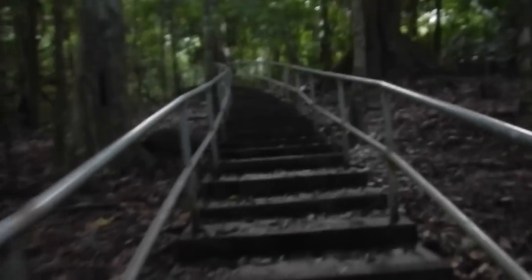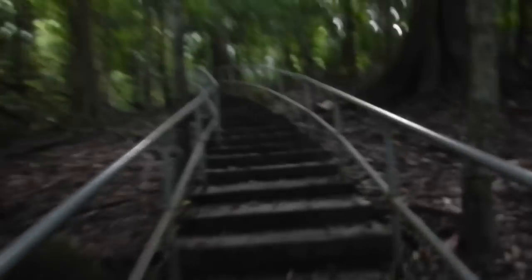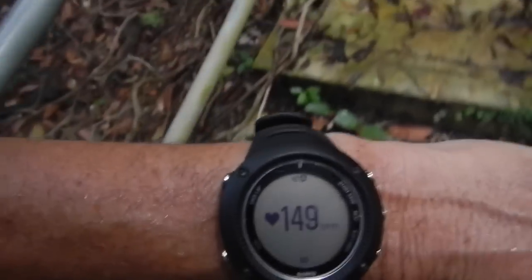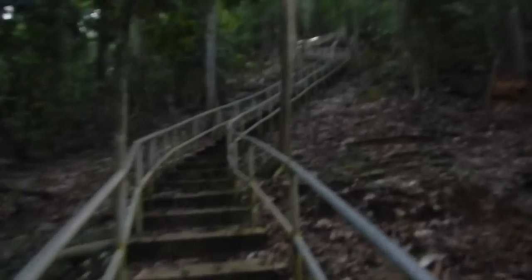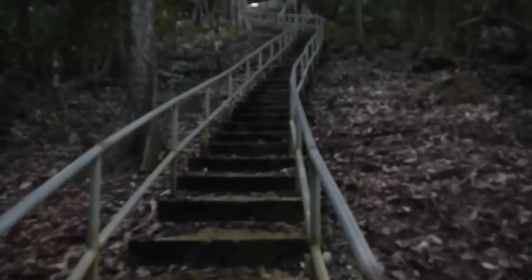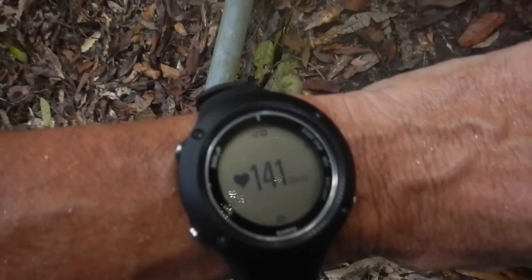It's much nicer today without the sun hitting my back. Makes it super hot. Somewhere around 400 stairs. Heart rate is at 149. And I think I'd like to keep it about that if I can. Heart rate 140. I just stopped for a second to see. My last video did not take. So now I'm at step 600. I'm sorry, 800. Heart rate is staying around 150.